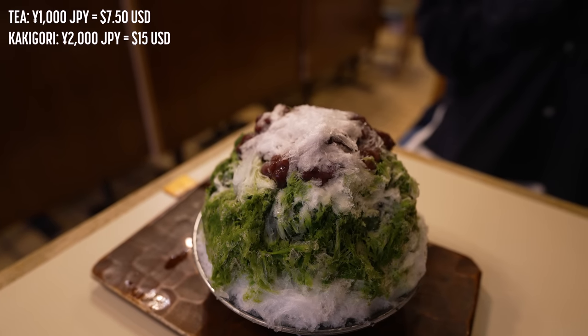Our plan was to have a couple snacks and be on our way. But the owner's son talked us into buying 1,000 yen tea and 2,000 yen kakigori.